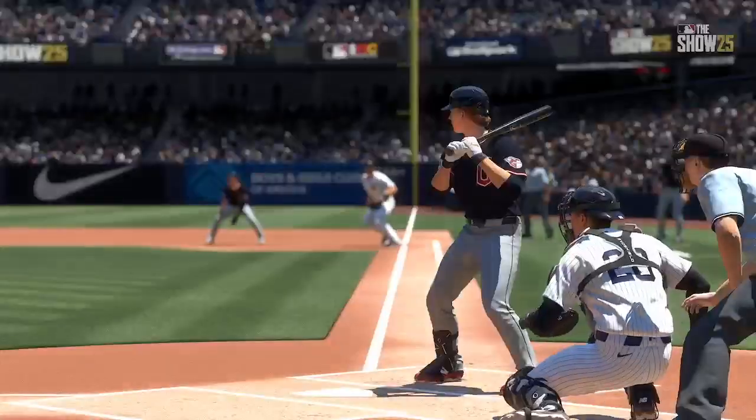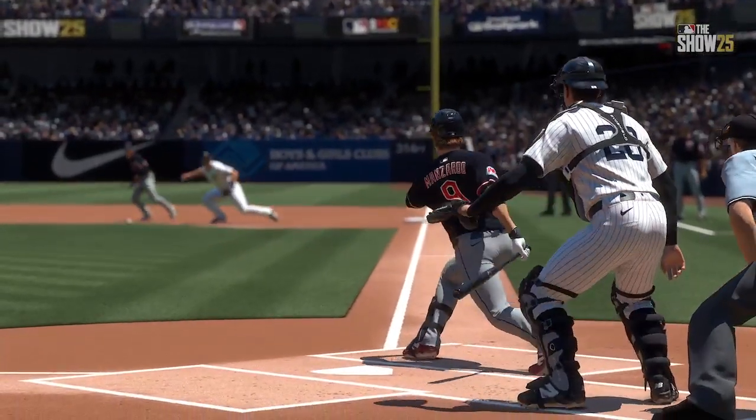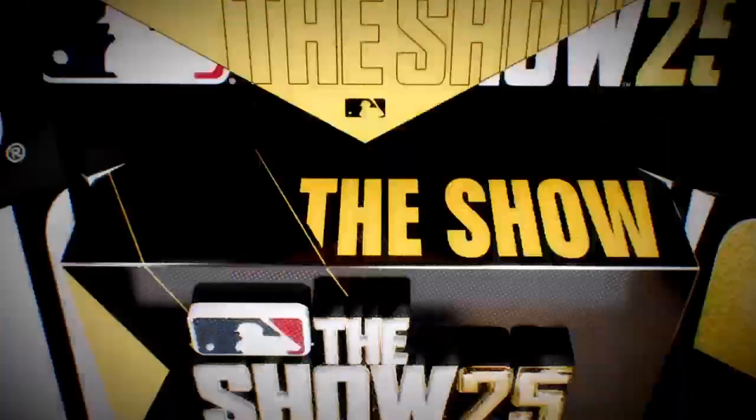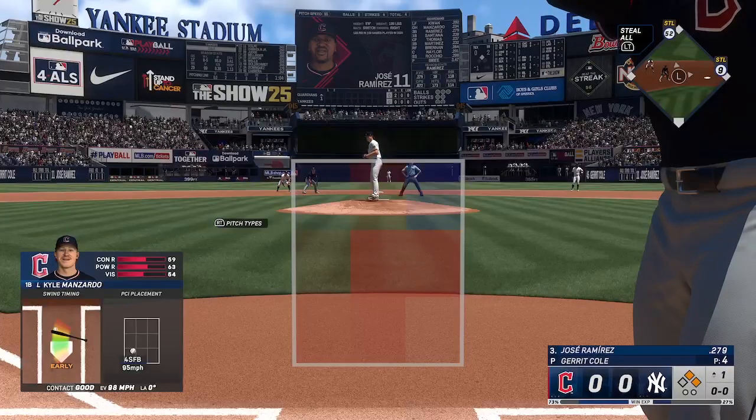Back-to-back singles. I know that was a ground ball, but it was absolutely hammered through the infield. That's not one you're excited to get in front of if you're an infielder. You know they used to say, charge it. Crazy. And a huge opportunity now to grab the lead at this point in the game. Here's Jose Ramirez.